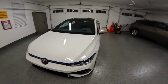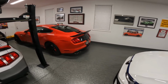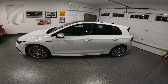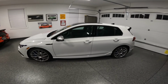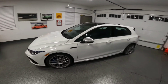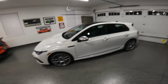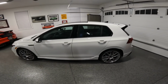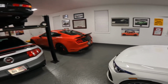I kind of joked around a little bit in a teaser video about which was more rare, the '22 GT500 or the '22 Golf R. And believe it or not, this car is the more rare of the two. We're not talking about which is the more fun car to drive, because they're very different cars with a different purpose. But these have been extremely difficult to get, and for the Mark 8 generation of the Golf R, they supposedly, I believe I read, imported maybe 1,600 of these for '22, whereas the Shelby GT500 for '22, they made just under 4,000.